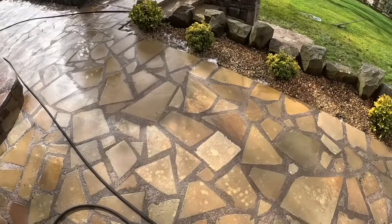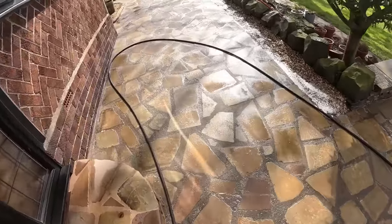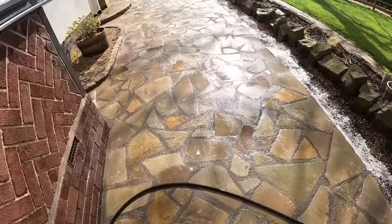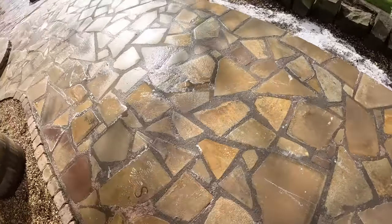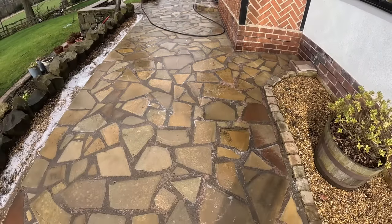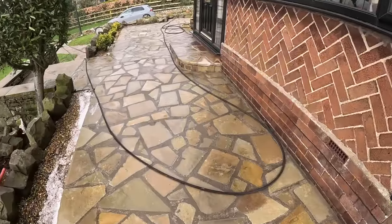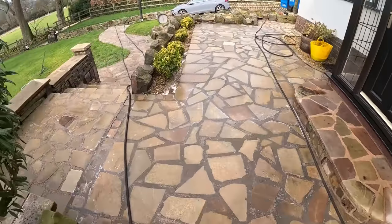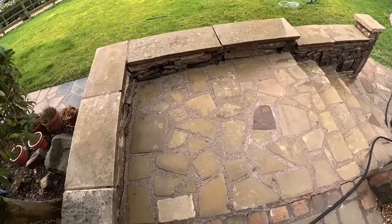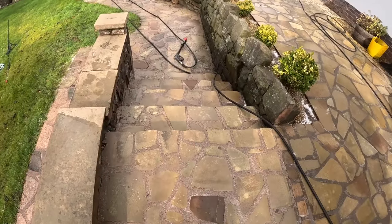Right then, folks, that's a lot better, isn't it? Can you see? The sun's a bit dodgy at the moment. Check it out. Let me go from this angle, maybe. That looks loads better, doesn't it? All the green's gone. There's still some black on it, though. It's really tough for me to get off. I don't really know what else to do apart from going in neat, but I really don't want to do that. Especially around here, all the lovely grass and the plants.